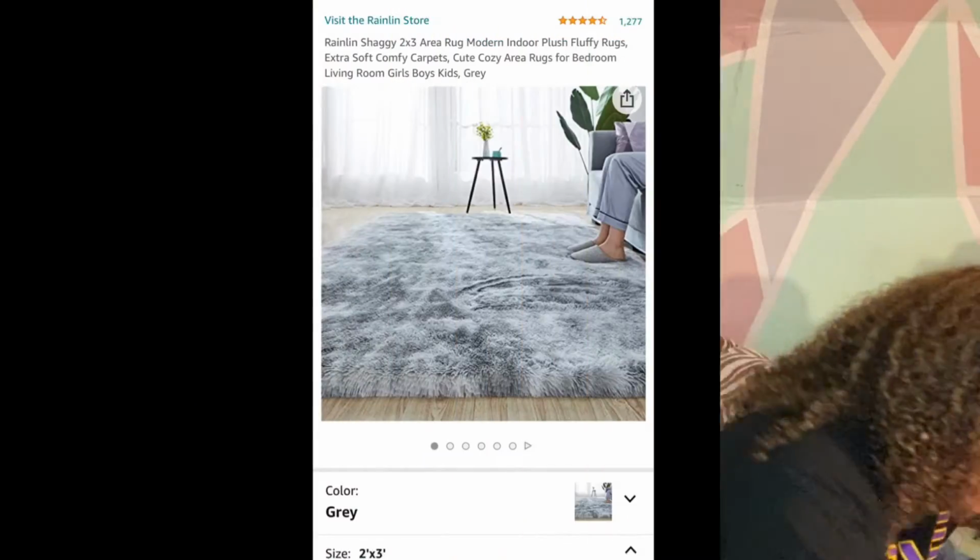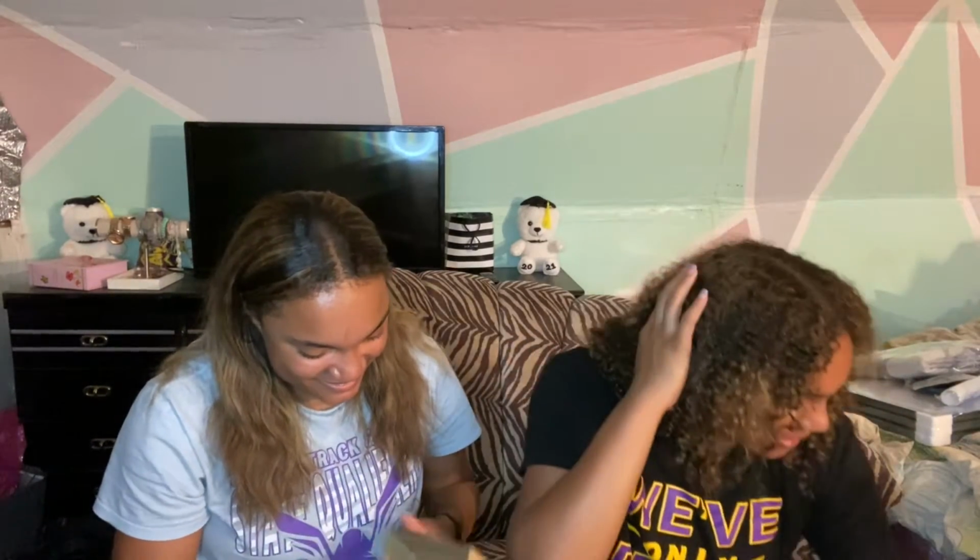The next thing we got is for the desk in the dorm. My dorm comes with a desk, like most dorms. So I got this little organizer to put our makeup and makeup brushes in. And then we have this palette organizer, with slots where you can put your makeup palettes to put on the desk, so it's not all crowded.